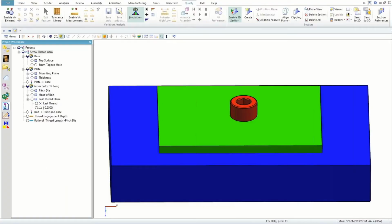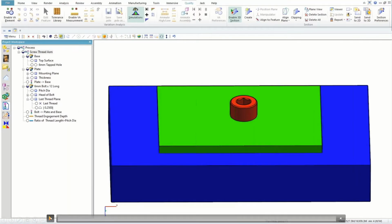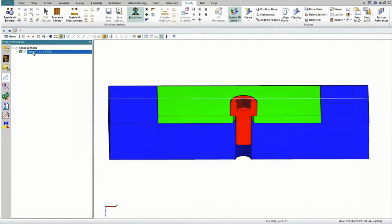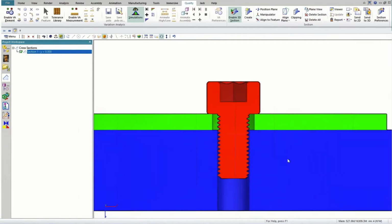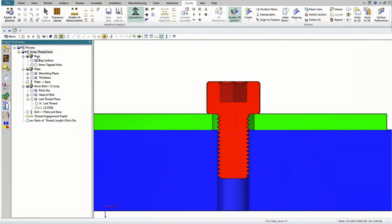So here I have a simple assembly. It's really a couple of plates and a screw going through it. Real simple assembly. And what we're worried about is thread engagement depth. So here we've got a base, a plate, and a bolt. Based on the thickness of that top plate and the length of the bolt, will I have enough engagement of threads to make sure I'm meeting my company standard? I don't want it too long because it's extra weight, it's extra cost. So I want to right size this.